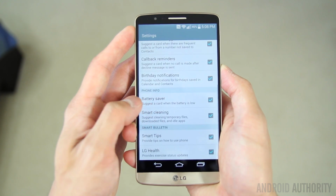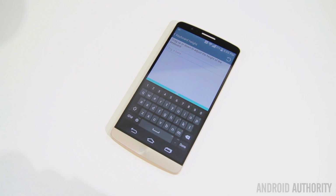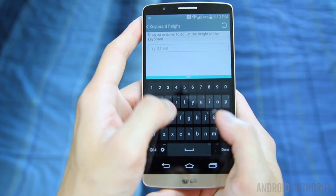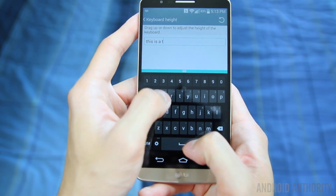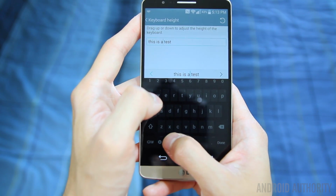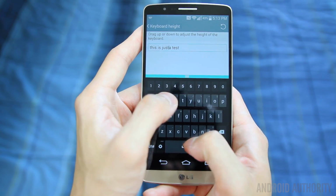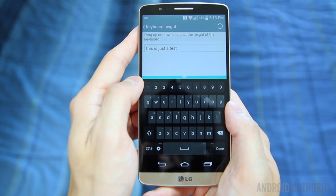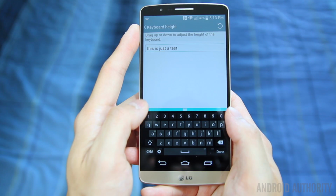Feature number 2 is the all-new Smart Keyboard, and what makes this keyboard so smart is 1, it's resizable, which you don't really see on many keyboards, and 2, correcting a typo is as easy as swiping left to right on the spacebar to get the cursor exactly where you want it to be, so no more having to constantly tap on a word and hoping the cursor eventually lands in the right spot. And the third reason why this keyboard is considered a smart keyboard is that it learns from your typing habits, words you use most commonly, and makes the appropriate adjustments.